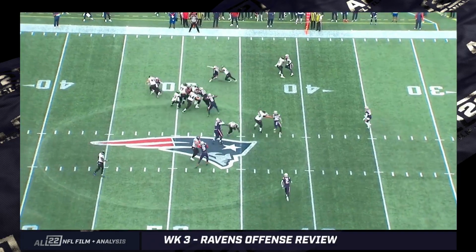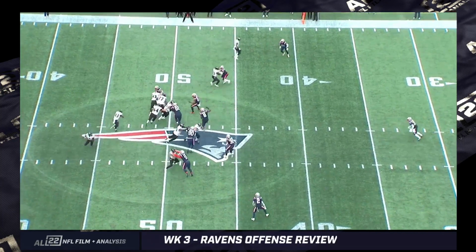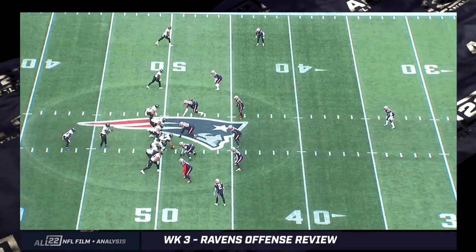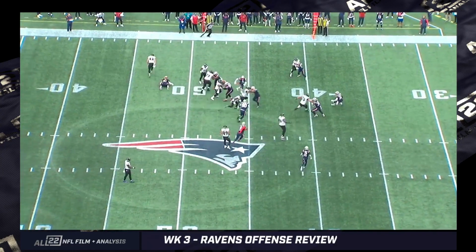I love this play. I'm not a huge fan of it out of the pistol. It's a 1st and 10 to Justice Hill, right around midfield. So many elements to this to love. First of all, I guess this is Wise. And watch our guy Ricard expand him and then plant him like a tomato. That is rare for a fullback to do to a monster like Wise.